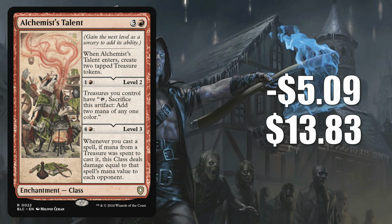Climbing 3 spots this week to number 4, Alchemist Talent. It goes down $5.09 to $13.83. That's a 27% decrease. Each Bloomburrow Commander deck has an exclusive talent spell that cannot be pulled anywhere else, including collector boosters. This is the exclusive talent from the Animated Army deck.